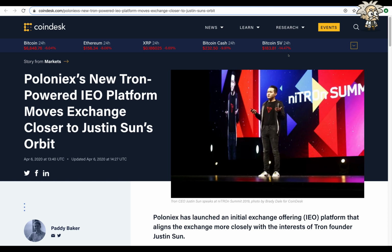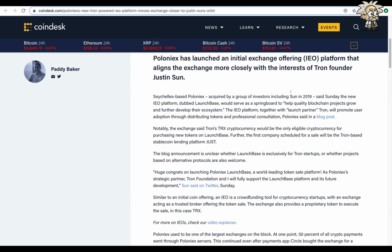Solid breakdown. Moving on to the CoinDesk article, as I mentioned, the title is POLONIEX's new TRON-powered IEO platform moves exchange closer to Justin Sun's orbit. In this article, they go on to explain that the Seychelles-based POLONIEX exchange was acquired by a group of investors, including Justin Sun, in 2019. The new IEO platform, dubbed the Launchbase, would serve as a springboard to help quality blockchain projects grow and further develop their ecosystem.